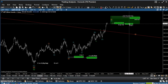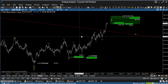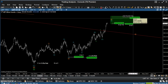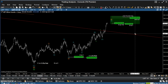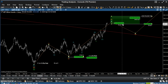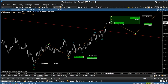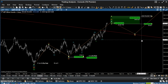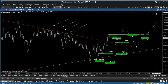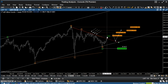We've met the 1618 objective. We've met the 61% objective for wave 5 compared to 1 and 3. That now opens the door to the 2618 of 5 and 3 compared to 1, and that opens up the door to the higher degrees, 200%. That gives us a 373 to 383 window prior to anticipating a corrective pullback. The corrective pullback, I would envision back testing the contracting resistance trend line that we're now trading over.